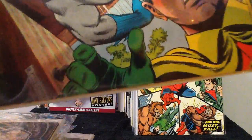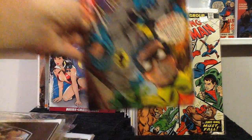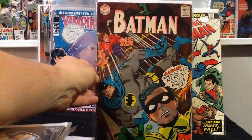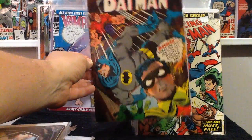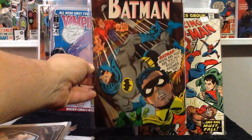It's not a key issue. What number is this? Can't make out the number because the cover's so dark. Number 176. So Batman 176. Every now and again I'll come across these Silver Age Batmans on the cheap, and I'll always pick them up.